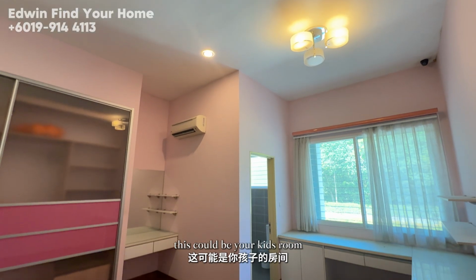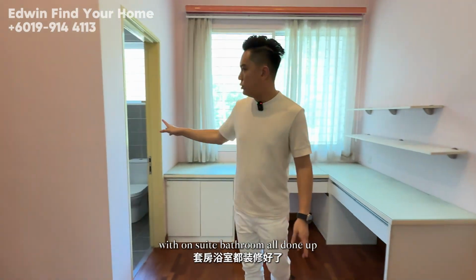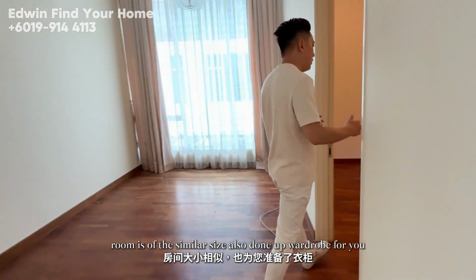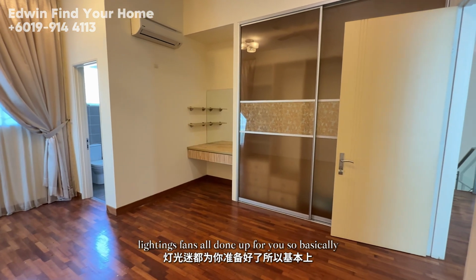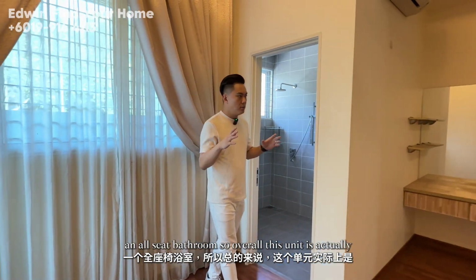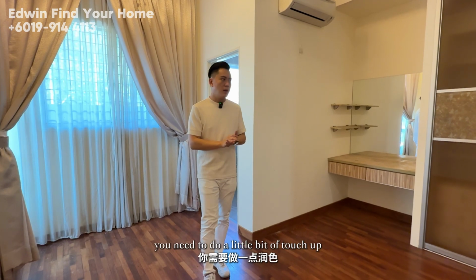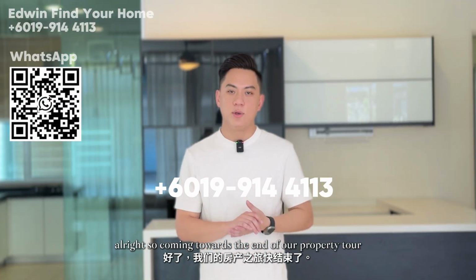So basically these 2 bedrooms could be your kids' rooms, or converting one into a study room is very possible. Tabletop is done up for you. It comes with ensuite bathroom, all done up, and also a built-in wardrobe done up for you. The other room is of similar size, with wardrobe also done up for you. Lightings, fans, all done up for you. So you just need to hang in some loose furniture, and of course it also comes with an ensuite bathroom. Overall, this unit is a partially furnished unit. If you were to shift in, you just need to do a little bit of touch up, because the previous owner has been staying here for a while. Touch up and buy some nice furniture, and you are good to go already.